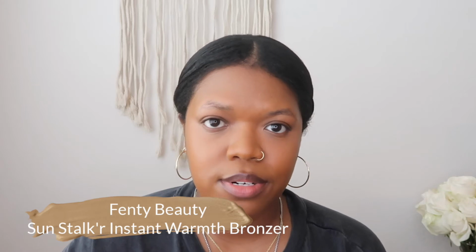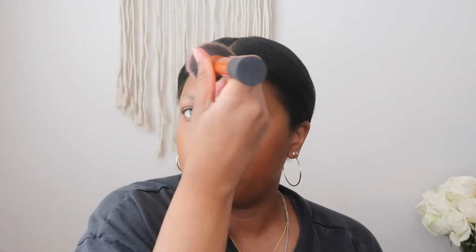This is really quickly turning into a full face of Fenty. But for my bronzer, Fenty Beauty in the shade Mocha Mommy. I've recently tried some other bronzers and they're just not my Mocha Mommy. I don't really know what else to say about that. This just gives such a beautiful warmth to the face. Oh, and I'm using the Real Techniques powder brush.